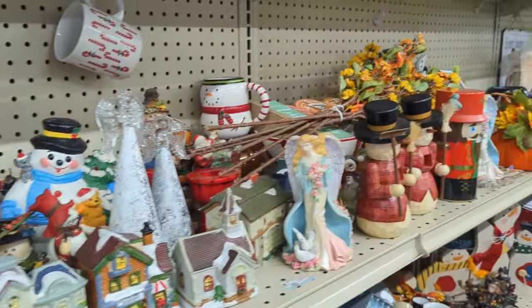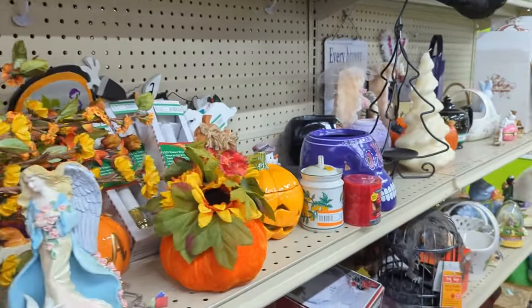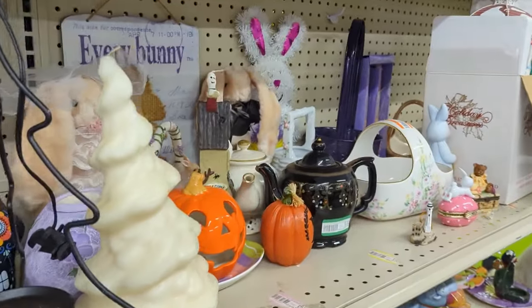Oh my god, are all these houses from the village? Wait a minute, did I miss a bunch of Christmas village houses? Of course I did.